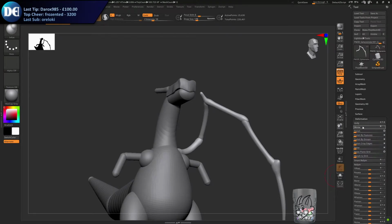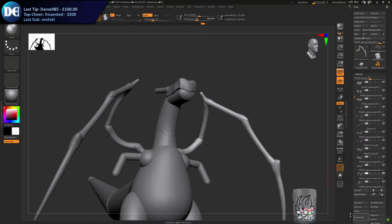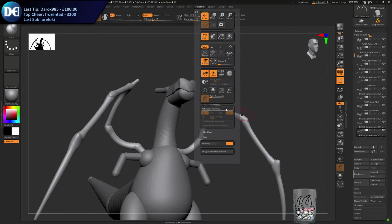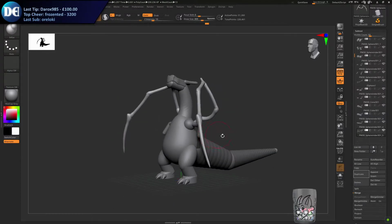Mate, I've been learning the whole sculpt through a primitive thing. Ash has been such an insane help. It's really made things so much faster. Oh, whoops, symmetry. There we go.